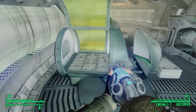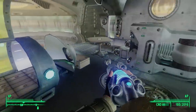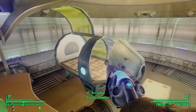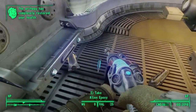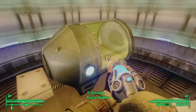This must be either the place where the aliens sleep, or where they go to wait out what must be decades or centuries worth of space travel to get from their home planet to their destination. We then go down a stairway in the middle of the room to its lower level. We find a healing archway in one room, and then each of these other rooms just have more alien stasis chambers. We only find one alien epoxy in one of these rooms.